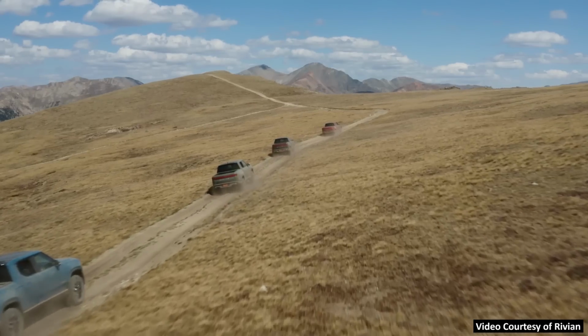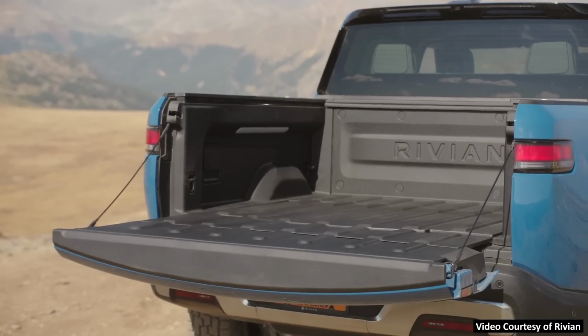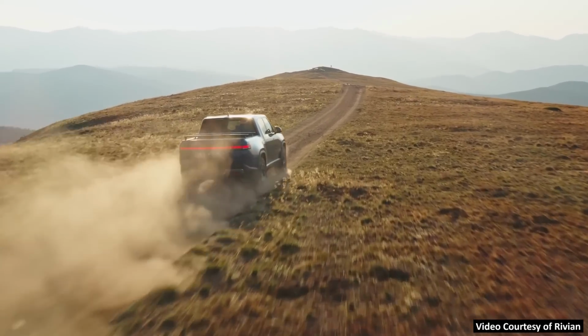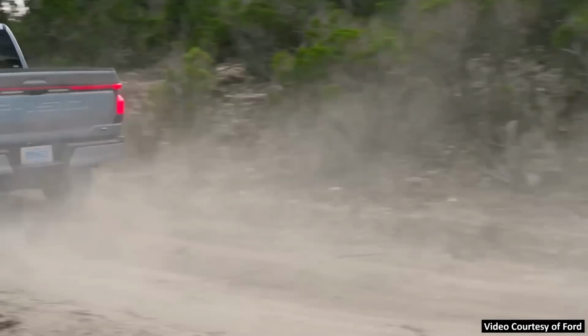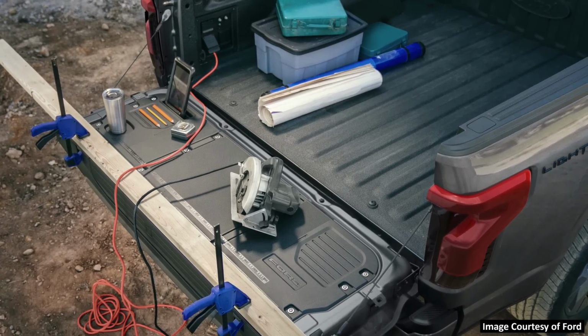While the Rivian R1T and the Ford F-150 Lightning do share quite a bit of similar features, at the end of the day they're actually quite different trucks. For example, while the Rivian R1T could make an excellent work truck, in all reality it's really designed to be an outdoor adventure vehicle. On the flip side, the Ford F-150 Lightning could be used as an outdoor adventure vehicle. However, in all reality it would make a better work truck.